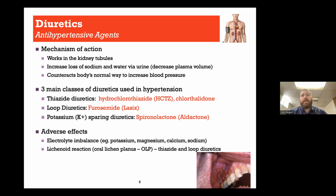Electrolyte imbalances, you're likely not monitoring labs for electrolyte levels, BMPs and things like that, but it can decrease electrolyte levels too much, particularly potassium and sodium. And that can lead to any number of issues. Low sodium can lead to dizziness or confusion, and low or elevated potassium levels can lead to arrhythmias. So it's important to keep an eye on making sure you're not over diuresing.